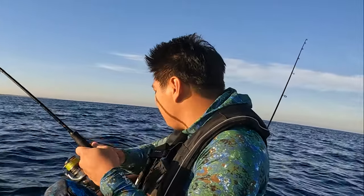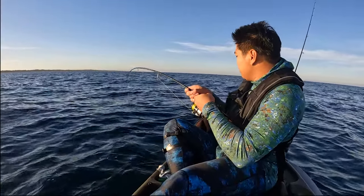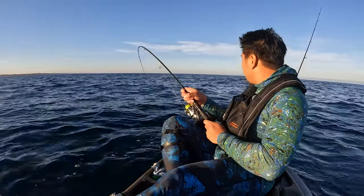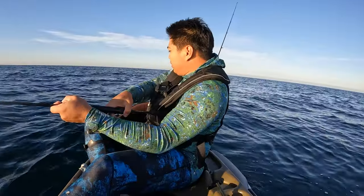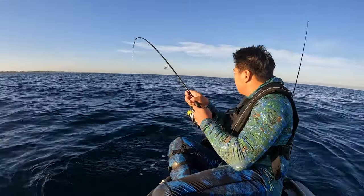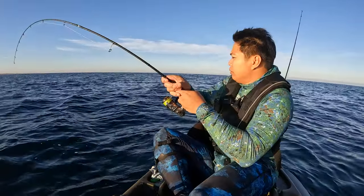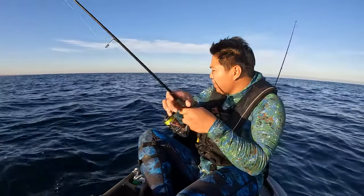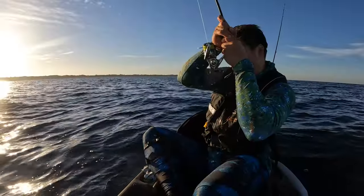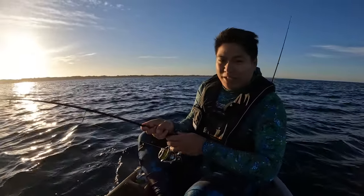The fight is really, really weird. And he's holding the bottom. That is weird. Weird fight. What is it? Man. Just holding the bottom. I can't lift him, man. He's heavy. What if this is a dewey? What are the chances?